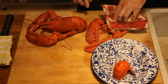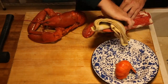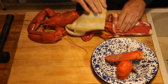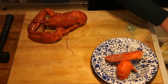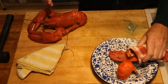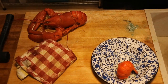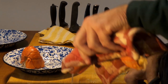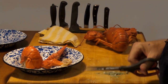So first we detach the tail, and these are still hot. Remember, they came out of boiling water. Ouch! And then we can detach the claws. And then on soft shells, you remember how I said that the lobster doesn't fill up the shell? Well, that's especially true in the claws. So what we have to do is trim the claws and cut them so that the water can drain out of them.